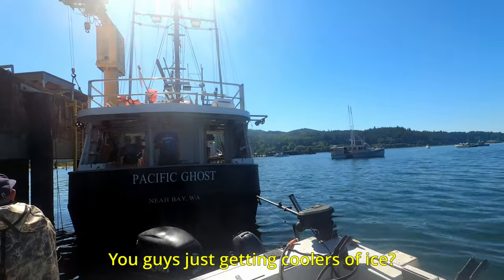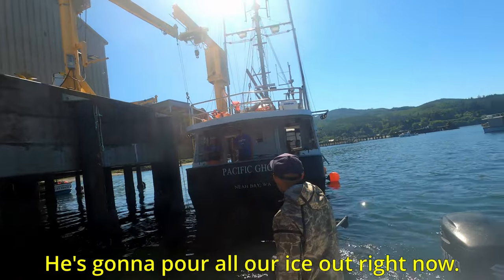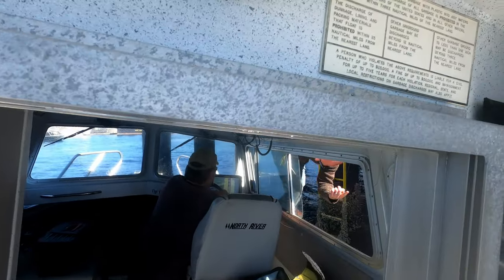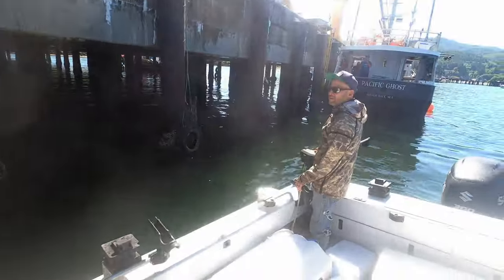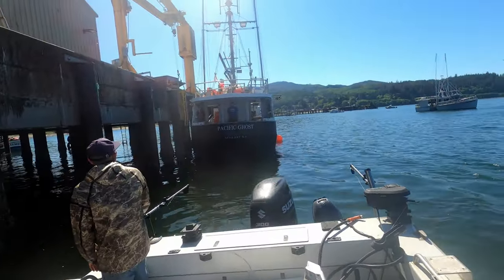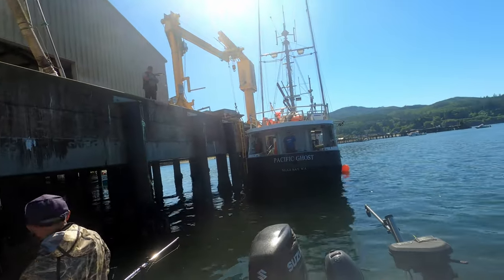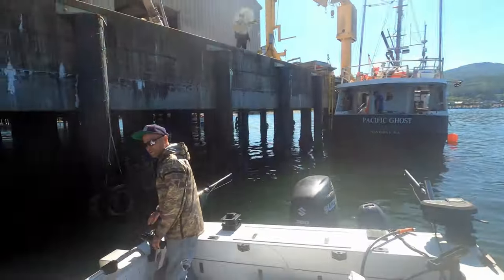You guys just getting coolers of ice? Yeah. Huh? What did he say? This guy's offering to give us a bunch of ice. He's about to throw all of his ice. Hang on a second. We need ice. What do you got for ice? Oh, we'd love it if you threw it in our boat. Yeah, we would take it. Can we come alongside you over here? Okay. Thank you very much.